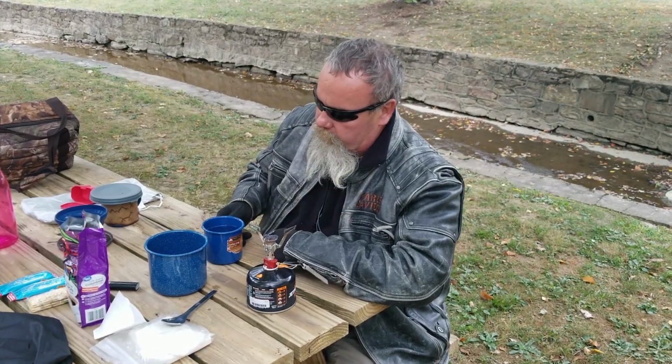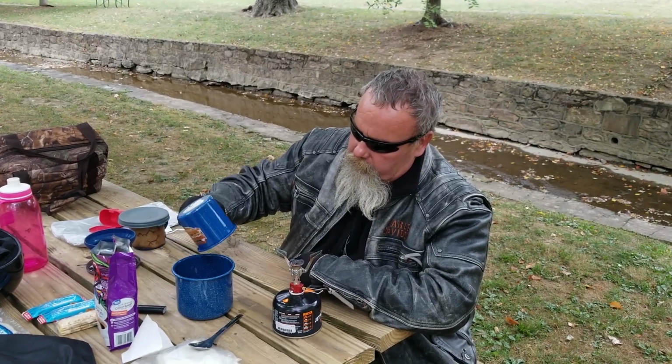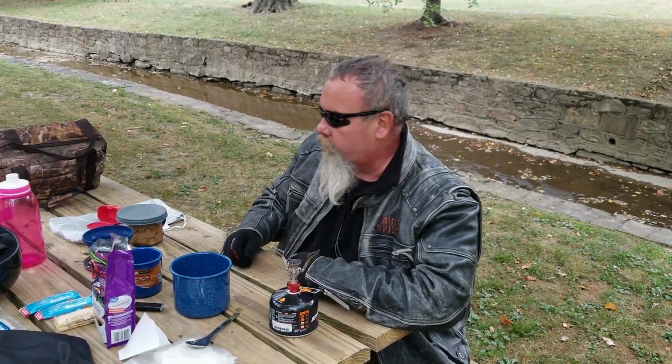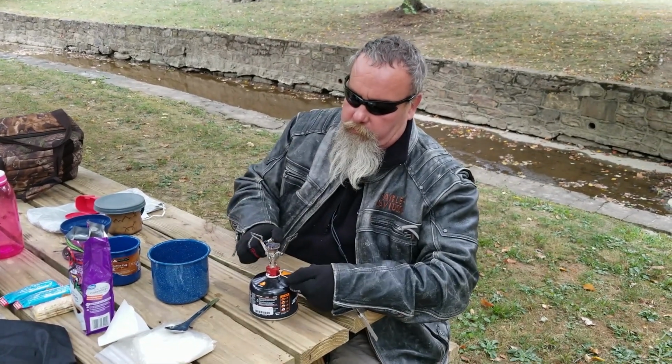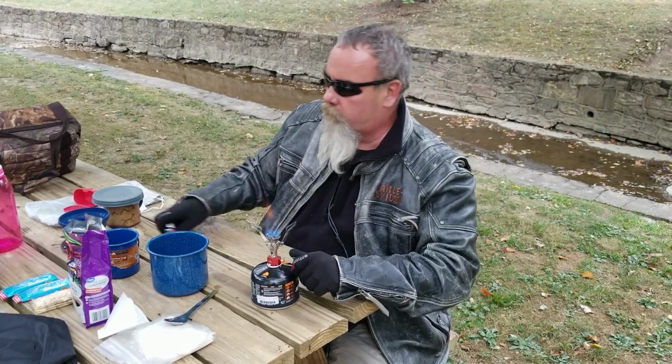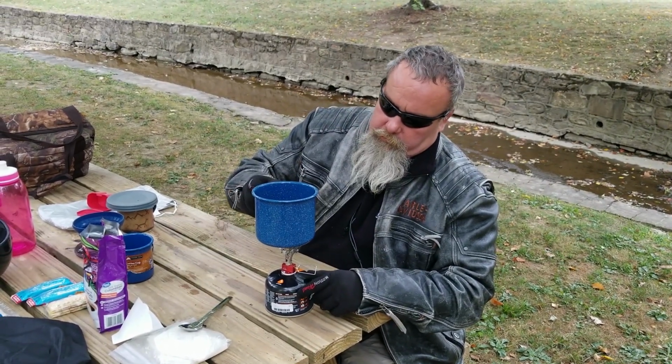Hi everyone, I wanted to show you how we make lunch on the road. The first order of business on a cold wet day like this one is to get some coffee going. Our coffee setup's really pretty simple with an MSR pocket rocket stove and our GSI Outdoors collapsible coffee drip.